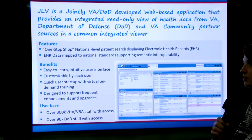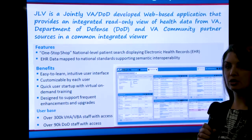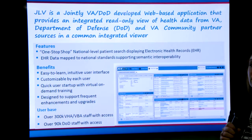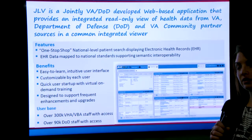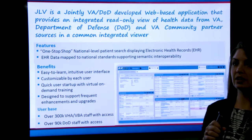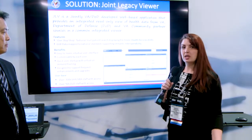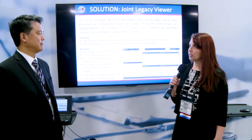We also have designed and support frequent upgrades and enhancements to the application that are jointly managed by VA and DoD. And currently, our user base, we have over 300,000 VBA and VHA staff with JLV access, as well as on the DoD side, they've got 90,000 DoD staff with access to JLV. At this point in time, I'm going to turn over to Dr. Amizo, who's going to give you a clinical review within JLV.